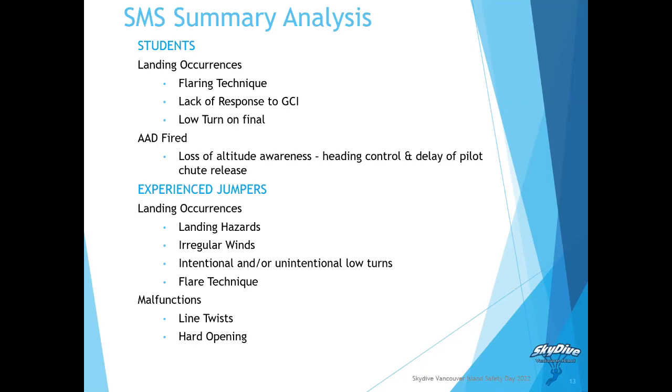For our experienced jumpers, Danny hit it on the head. Landing occurrences, #1, it's continually #1. Landing hazards, irregular winds, intentional or unintentional low turns, and flare technique were the biggest root causes of landing occurrences. So an accident happened, an incident happened because of one of those 4 reasons. They were the top reasons. Malfunctions, lots of malfunctions. They happen for many different reasons. The 2 biggest reasons were line twists and because of a hard opening. One of the things that we did see too, that we are keeping an eye on over the past couple of years, is tension knots. And the tension knot one, I love that Brian brought this into play because, you know, this is what happens. It is really checking your gear, checking your lines, as he talked about, and looking at packing and whatnot.